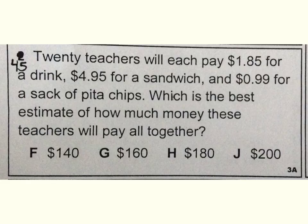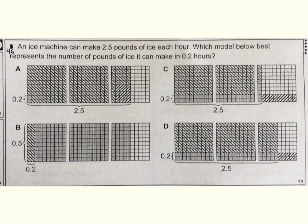Number 45. 20 teachers will each pay $1.85 for a drink, $4.95 for a sandwich, and 99 cents for a sack of pita chips. Which is the best estimate of how much money these teachers will pay all together? Number 46. An ice machine can make 2.5 pounds of ice each hour, or 2 5/10 pounds. Which model below best represents the number of pounds of ice it can make in 2/10 hours?